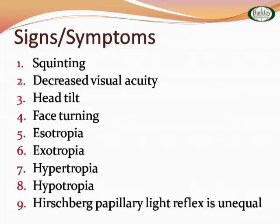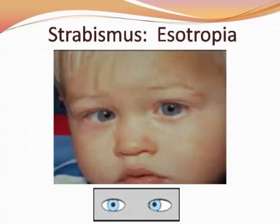I'm going to let you kind of think through. We're going to look at some visuals for this. And the good old Hirschberg pupillary light reflex is unequal. So we think about how the eyes turn: eso means inward, see that one there, and then outward.